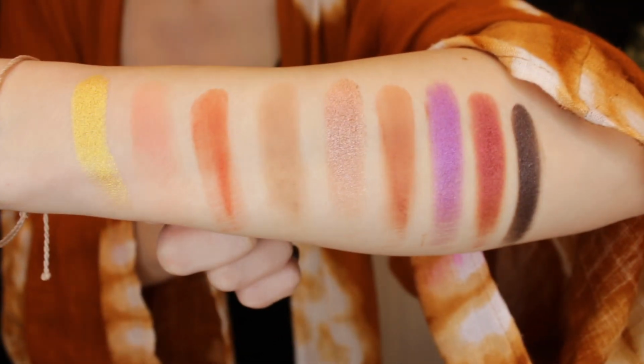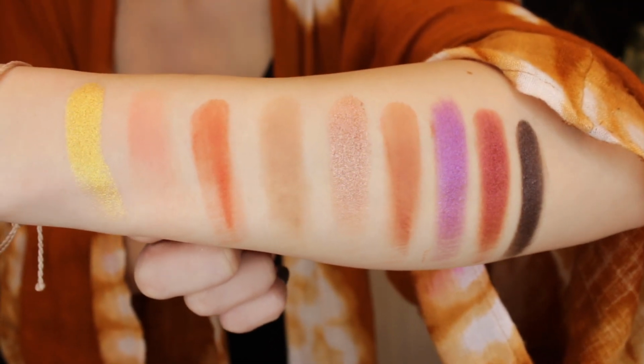Before I get into the look, I will go ahead and do some swatches for you guys. Here are all 9 of these shades swatched. I had absolutely no issues swatching any single one of the shades. These shimmers felt like absolute butter. Alright, with all of that out of the way, let's go ahead and get into this sunset look.